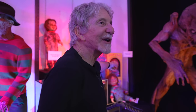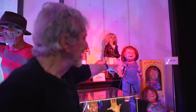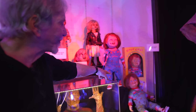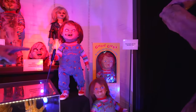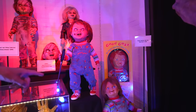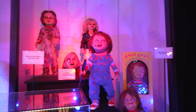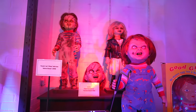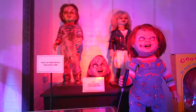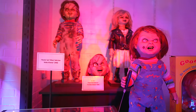These are all original Chucky dolls. This is from the first movie. This down here is a good guy doll from the second movie. Next to that is one of the boxes of the good guys. They came in those boxes. Then the doll looks like this and then turns into that. And then in the back are two Chucky and Tiffany dolls from Bride of Chucky. Those are originals and the original costumes. In that head is a stunt head worn by a guy named Ed Gale.